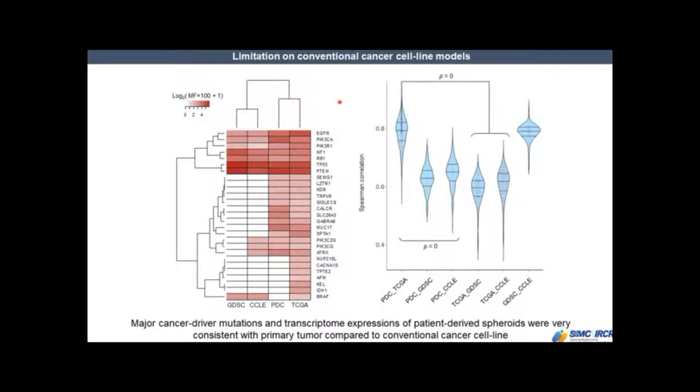So this is one of the very important figures that we wanted to convey in this study. We first analyzed both the mutation and gene transcriptome expression profile of our patient-derived spheroids, along with TCGA primary tumors, Cancer Cell Line Encyclopedia, and GDSC cancer cell line models.